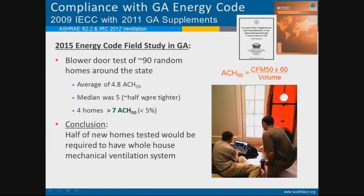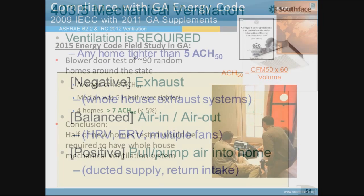And I thought I'd share with you, we've been involved with a compliance study in Georgia, and we tested about 90 homes randomly selected around the state. And remember, we have to be less than 7. Our median, our average, was around 5, and only a few were actually worse than 7. So in conclusion, half the homes we tested would be required to have a whole house mechanical ventilation system. I would say we did not see that necessarily.